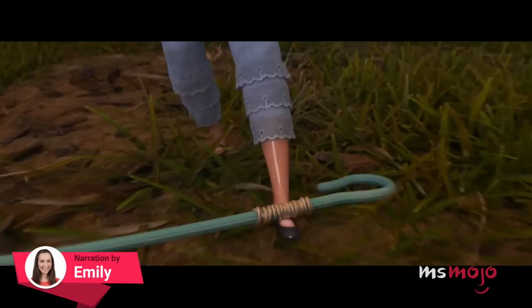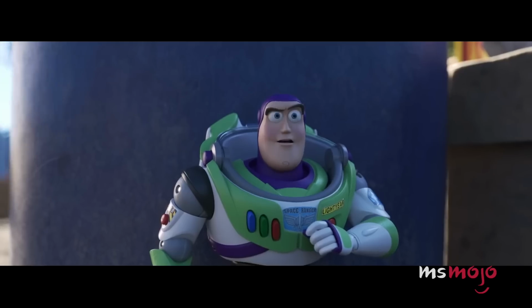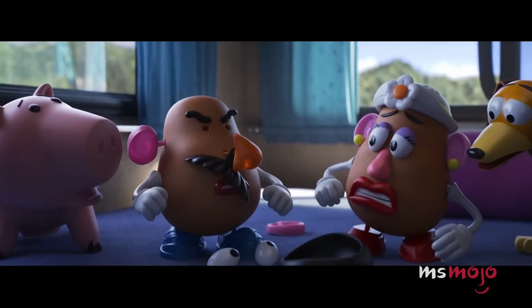It's time to reopen the toy box. Welcome to MsMojo, and today we're counting down our picks for the top 10 behind-the-scenes facts about Toy Story 4.